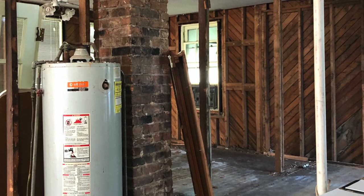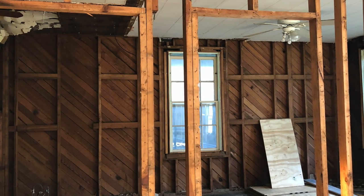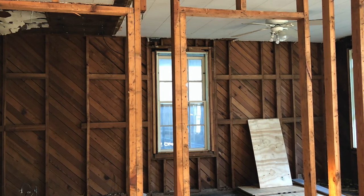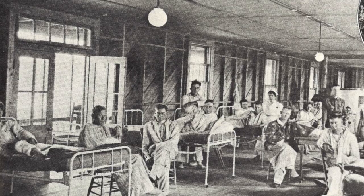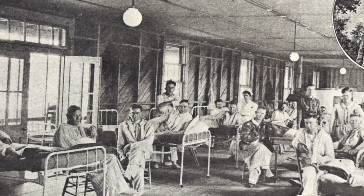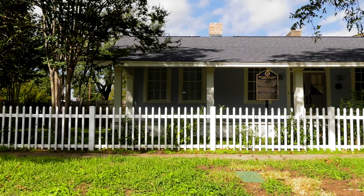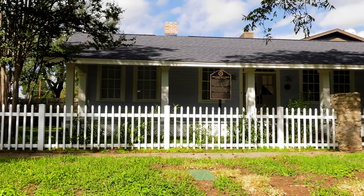But the good news was that that exposed the diagonal wood slats that were just behind the wallboards. And that convinced me that this is the real thing, because I saw a photograph of the interior of the hospital building, and it was identical, right down to the door, to the window, and all of it. So that convinced me.